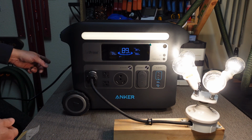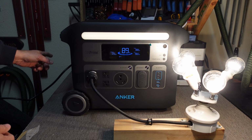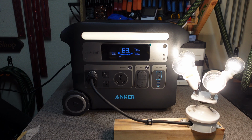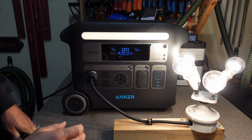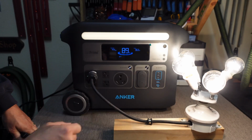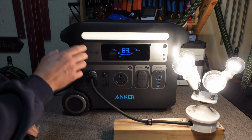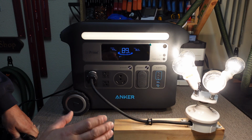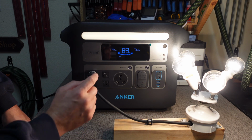So I'm going to unplug the AC cord that I have plugged into my wall outlet, and you'll see these lights flicker for a brief second. 3, 2, 1. There you go. I don't know if you can see that tiny little flicker in those lights, but that is the power diverted from the wall directly into the battery, then powering that. So again, less than 20 milliseconds on this UPS.